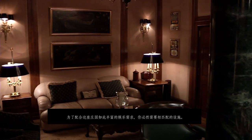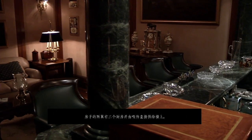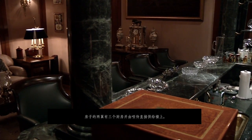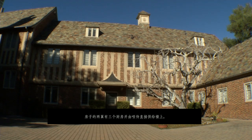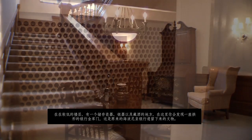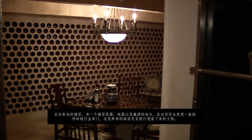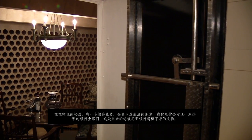To cater to an estate with this much entertaining potential, you certainly need adequate facilities. Well, here we actually have 3 kitchens, housed in their own wing with dumb waiters feeding directly to the upper floors. In the lower level there are banks of china storage, and protecting the silver and wine rooms you will find actual bank vault doors, which are relics from the original Hibernia banking legacy.